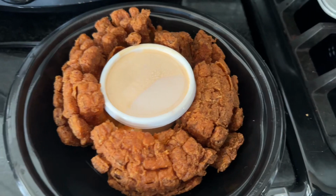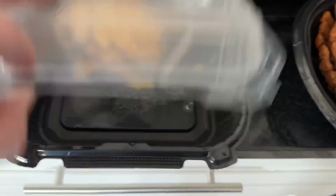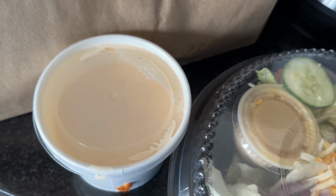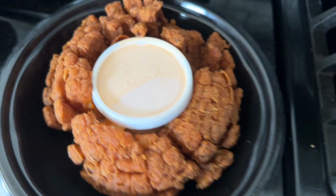There we go. Here we go, a little Outback, a little bloomin' onion. Heidi got some chicken, salad, and apparently a quart of honey mustard. So there you go, nice little lunch today. Well, here we are.